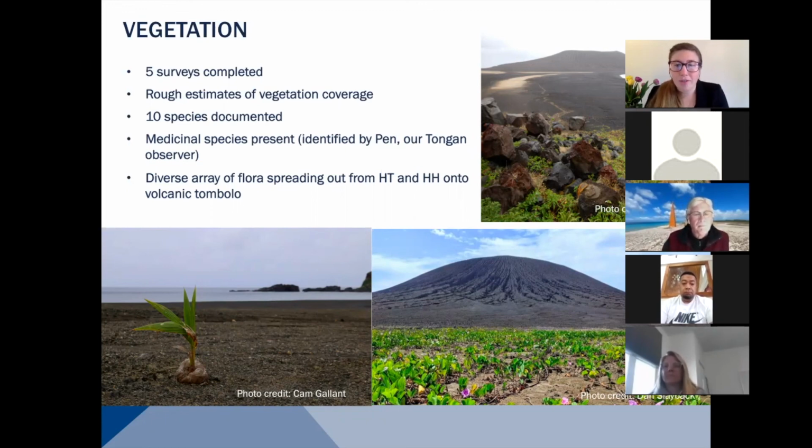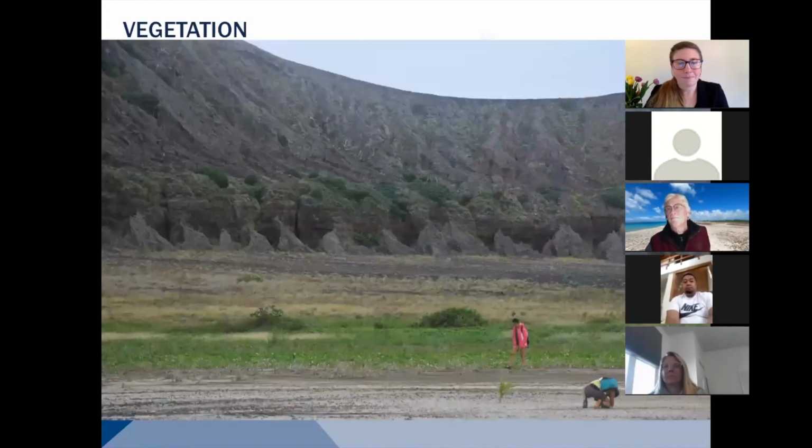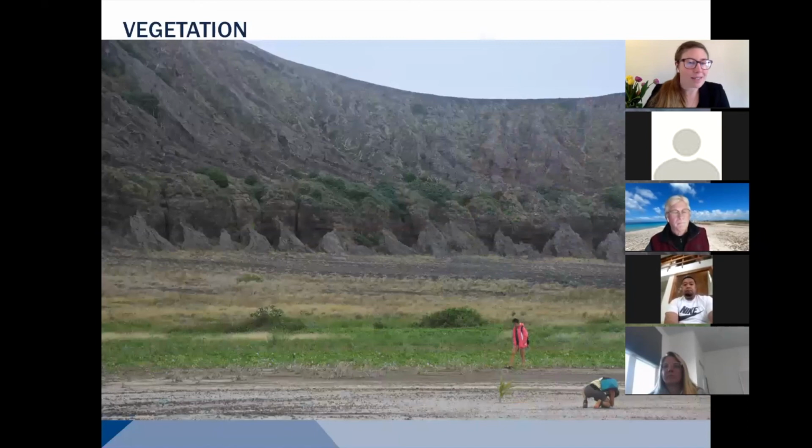These vegetation surveys are important in characterizing early stage ecological colonization processes. Vegetation can also lead to landmass stability, so it's really important to track the spread of vegetation when predicting and better understanding the longevity of this landmass. So here's an example of some of the vegetation surveys, and I think this is Renee and Sally performing one.